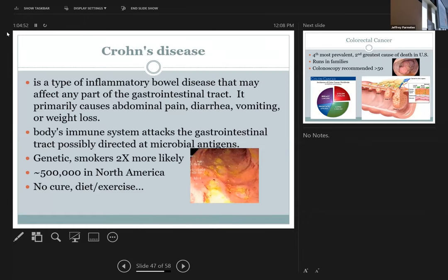All right, we can talk about a couple of others. This is Crohn's disease. It's a type of inflammatory bowel disease. Now, there is irritable bowel syndrome, IBS, which is different. This disease is a little more serious on the scale. There are many flavors of inflammatory bowel disease, but Crohn's is one, and we don't completely understand it. But the cause of this, some of it is genetic.